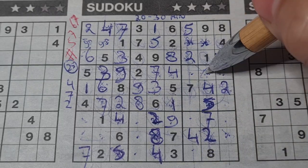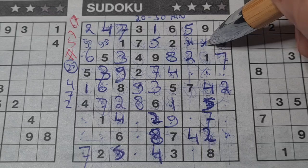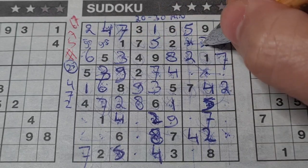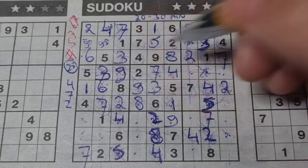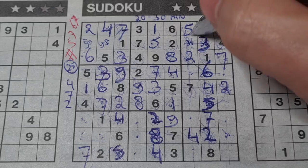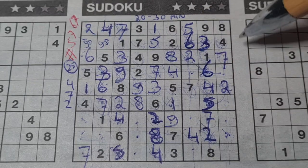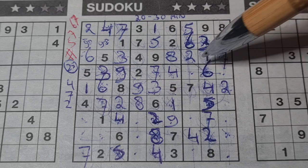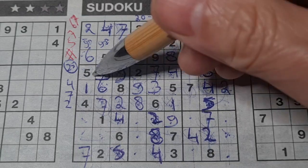So the 3 and the 6 are left here. Yeah. 2 numbers left, 3 and the 6. We have a 3 in this row, no 3 there. 3 should be here, overlook this 3, and the 6 goes there. So 1 number left in this big square for number 6. 6, alright.